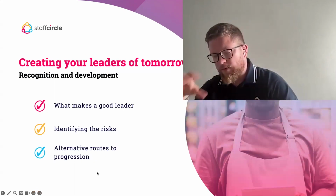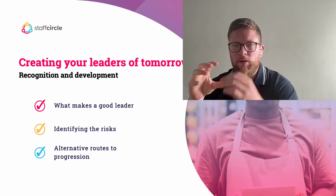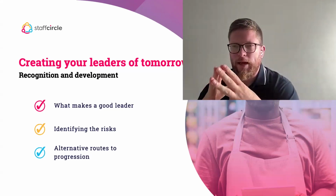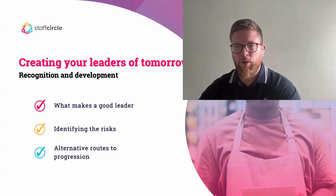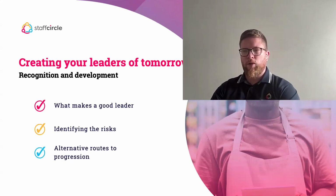So all of this then comes together with creating the future leaders of tomorrow. When you look at your workforce right now, it's about being able to have a clear, almost helicopter view of the resource you have in front of you: who are going to be the leaders, who are going to inspire the future growth and development of the company, and who is most aligned to the company's behavioral goals, values, and competencies.